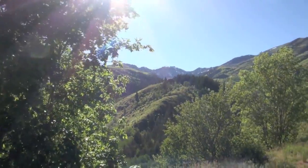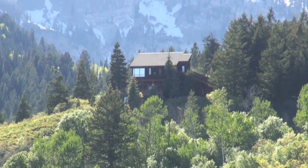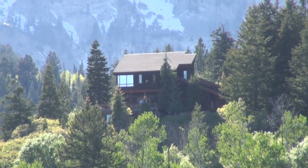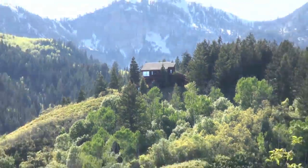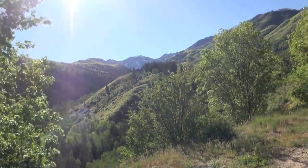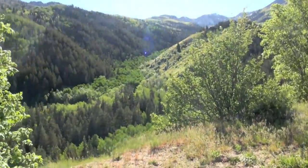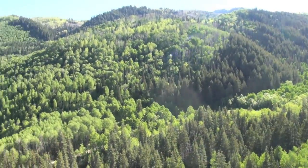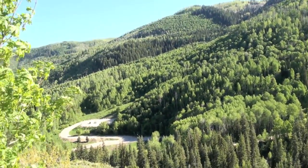Look at this dude's house, by the way. That's pretty awesome. I wouldn't mind living there. Amazon Prime. That's how you get everything. There's no quick errands to the store. I'm just showing you guys around here just because I'm in such awe of this scenery. It's just epic.